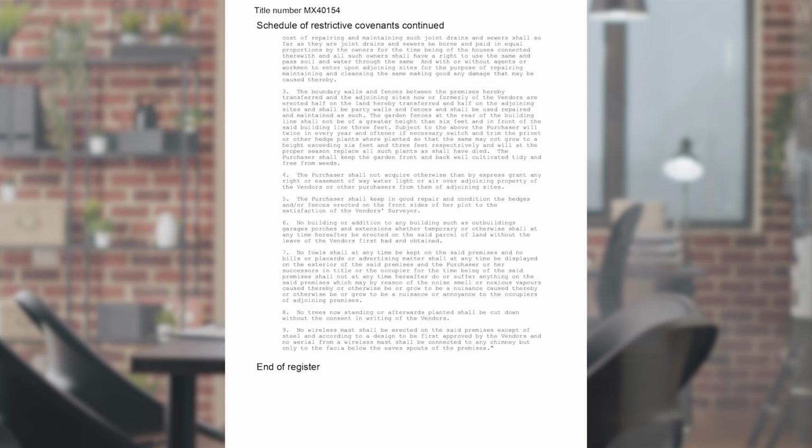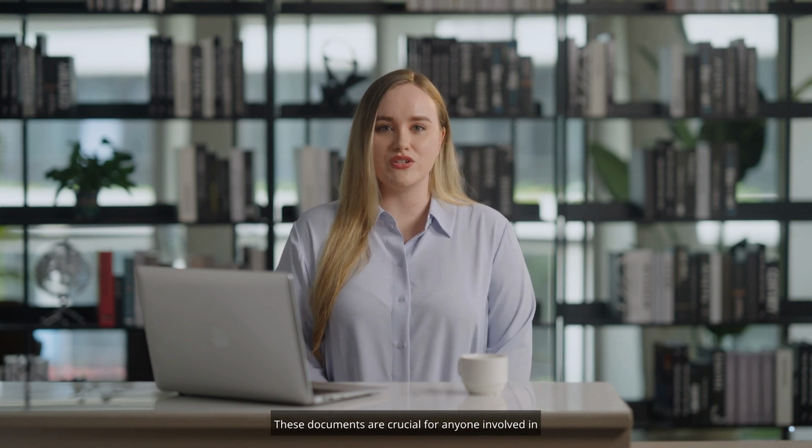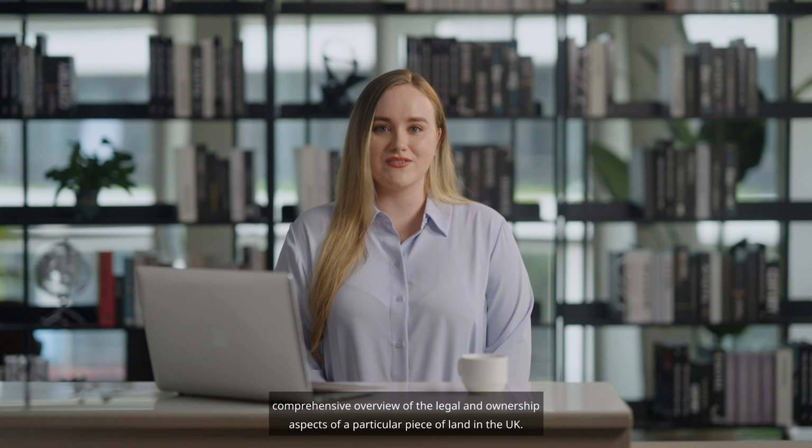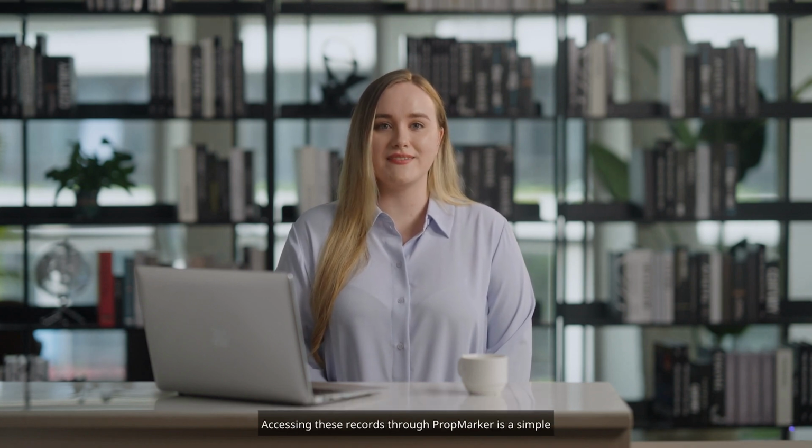As an official record maintained by the HM Land Registry, it stands as a pivotal document for verifying ownership and legal details of a property. These documents are crucial for anyone involved in buying or selling property, as they provide a comprehensive overview of the legal and ownership aspects of a particular piece of land in the UK.